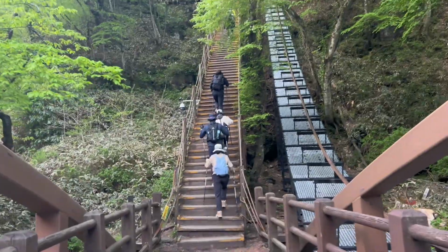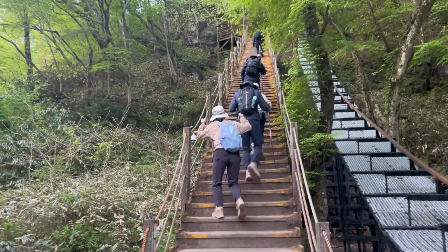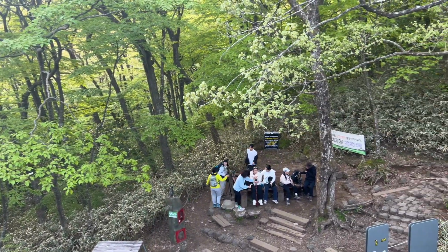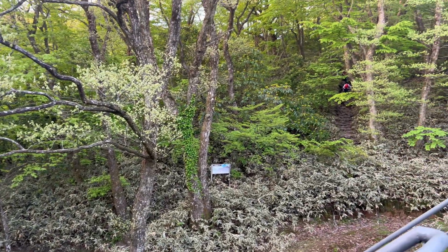Oh my. This is the first shelter along the trail, and it has a bathroom, a spot where you can sit and snack for a while to keep you going.